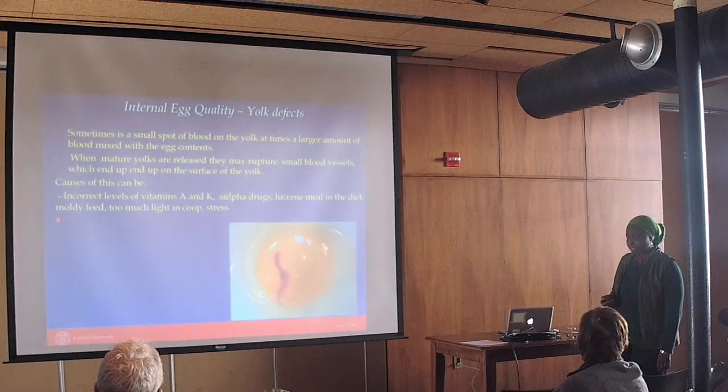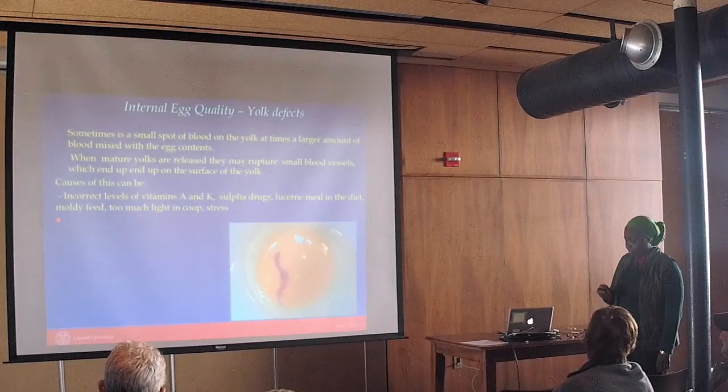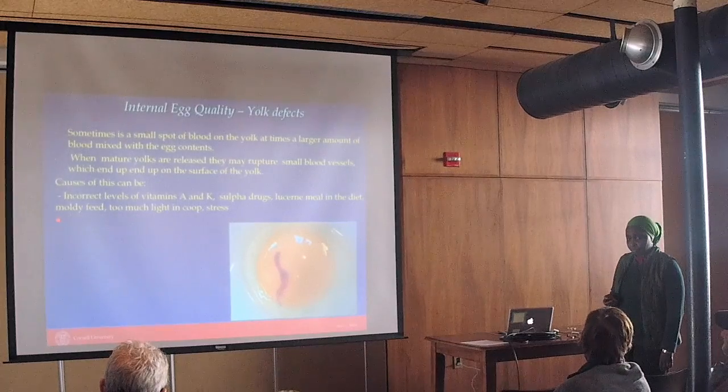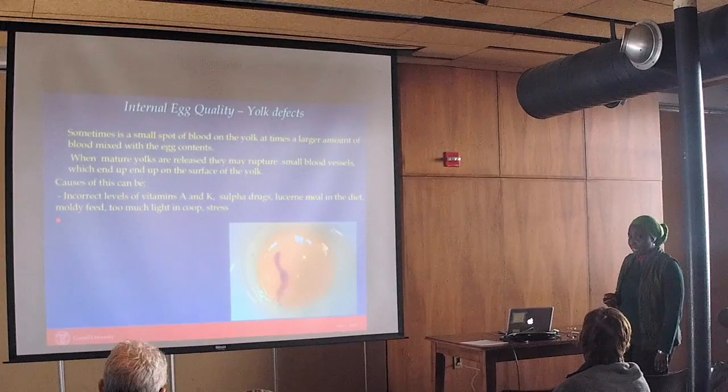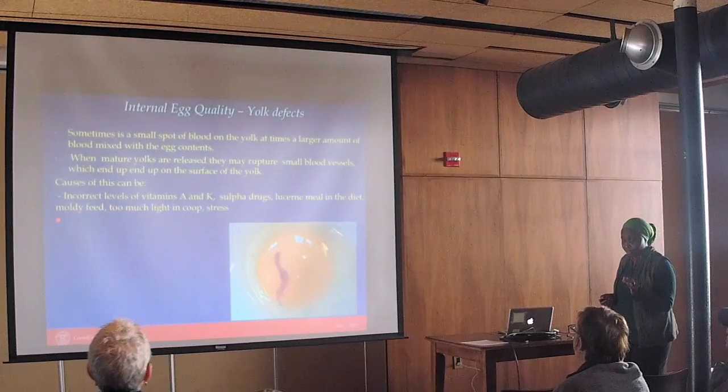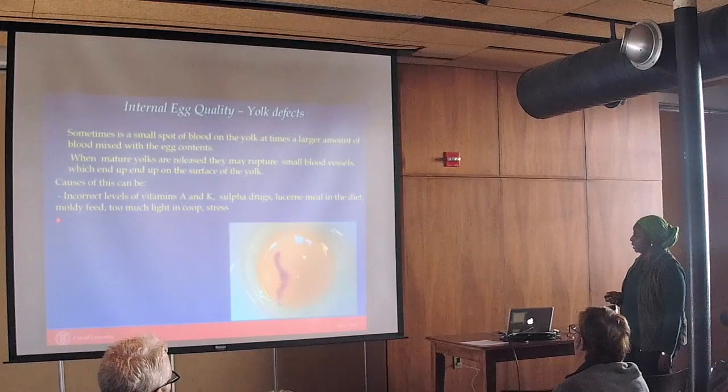Maybe, what kind of chicken do you have? Is it a brown bird? I have a variety, but mostly half of my flock is red. The red sexlink? Yeah, they do that a lot. Genetically, I don't know why, they always have those meat spots.